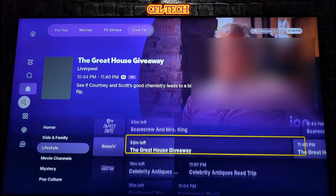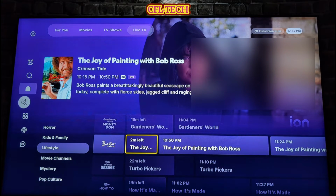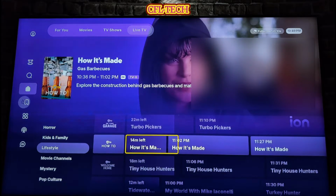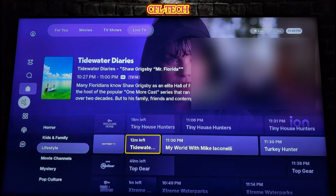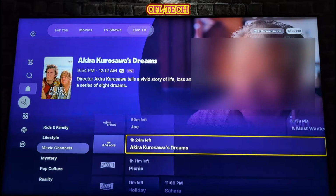So they will have a lot of Fox titles. And then let's go down to Lifestyle. So there you go. Antiques Roadshow. Then you have the Bob Ross channel. If you like the paintings of Bob Ross, The Joy of Painting, there you go. They have the Welcome Home channel, and that's Warner Brothers. So they have Warner Brothers content on here as well, which is really good to see.